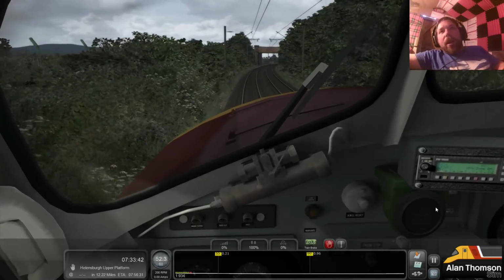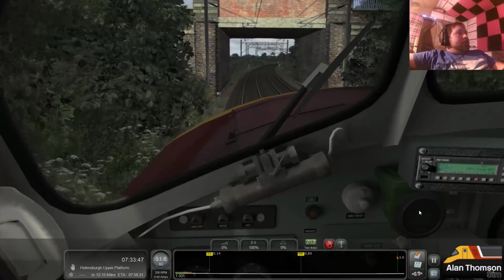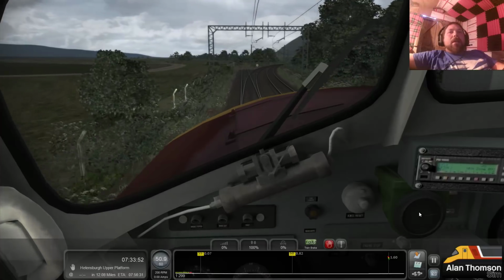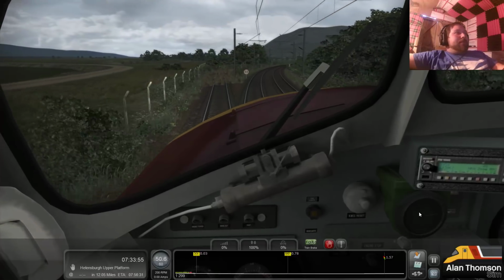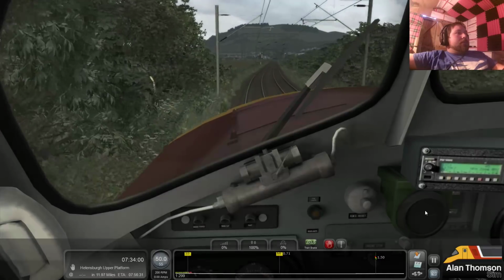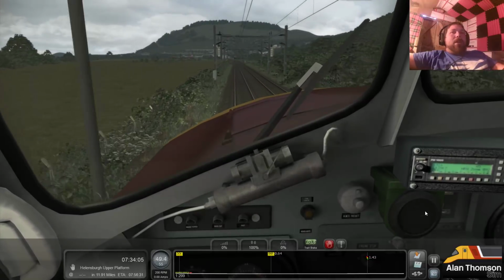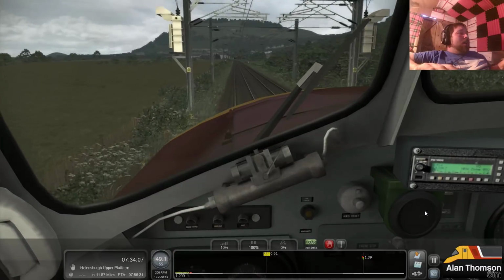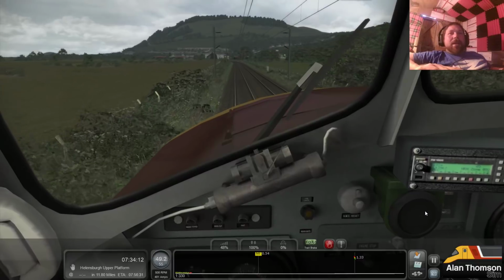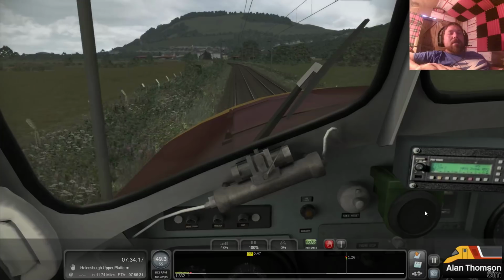But yeah, I was coming up with all these weird and wacky ideas about the 175s. I found them to be a bit more of a more modern 158, really. It just seemed a little bit like a bigger brother of a 158, which I suppose they kind of are. I want to say superior, but then 158s can be quite superior in certain cases as well.